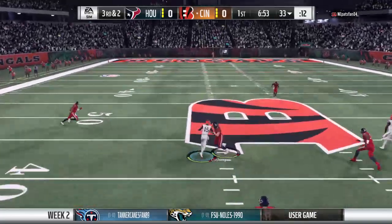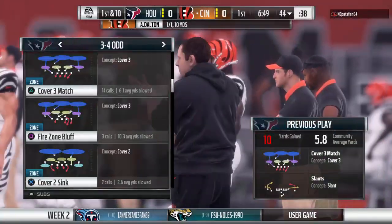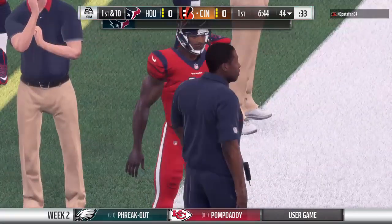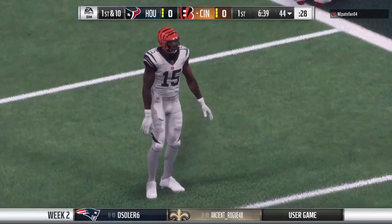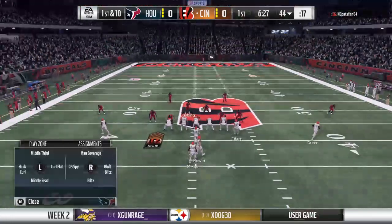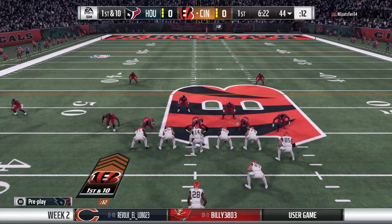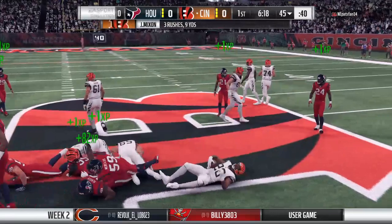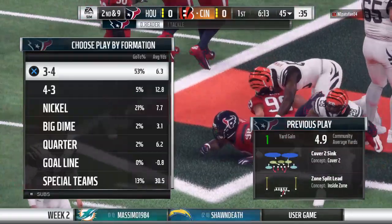From the gun, Dalton looks to throw. Got a man, it's Ross, complete. And he's going to have a 1st down as he's brought down at the 44-yard line. 10 yards there on a Bengal 1st. Well, the offense lining up 1st and 10. Dalton with a give here to Mixon, and he'll take this one up close to about the 45. Credit him with a 1-yard gain there to make it 2nd and 9.